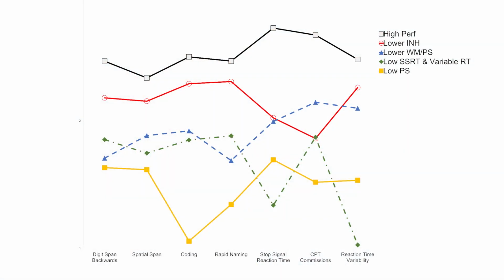In one study, which we recently published, we took a large sample of children, twins actually, and we tested their neuropsychological functioning. Then we used a clustering analysis, called latent class analysis, to identify 5 different profiles of neuropsychological performance. Basically, 5 different patterns of performance on a bunch of neuropsychological tests.